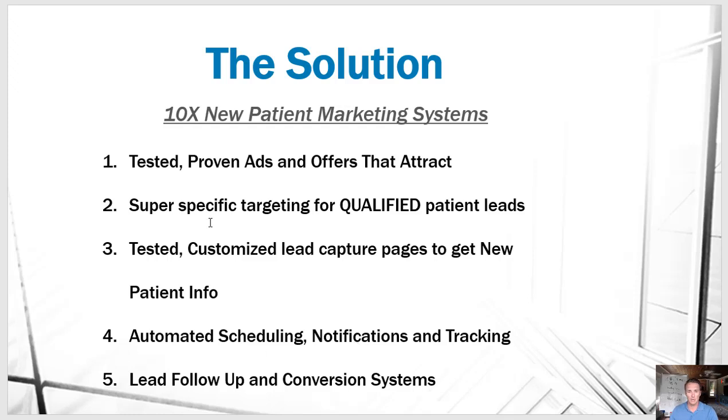So the first step is tested, proven ads with great offers that attract people. All right, so when you're running a Facebook ad, it has to be something that's going to attract people. It's got to be something that they want. And then you've got to make sure that the right people see it. So you've got to have good targeting for these qualified leads. Again, you don't want 100 leads and 2 patients. You want good qualified leads. So you want to make sure the right people are seeing it. So using Facebook targeting features is by far and above the best system and platform to be able to do that. And I'll show you what I mean in a little bit.